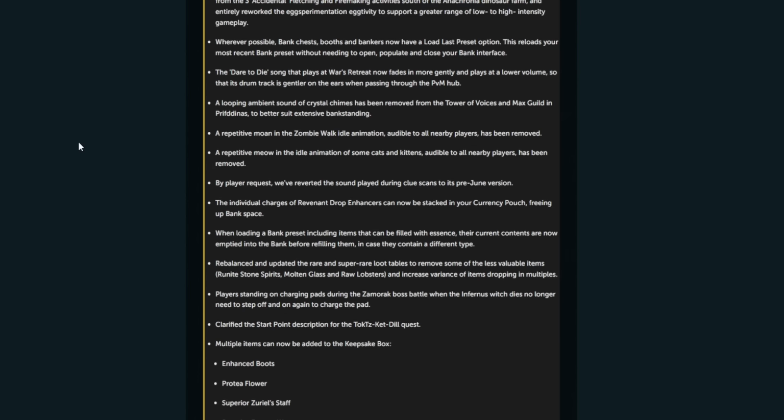Then, wherever possible, bank chests, booths, and bankers now have a load last preset option. This reloads your most recent bank preset without needing to open, populate, and close your bank interface. I like this. It's only a couple of clicks, but this will be useful in situations, for example, in elite dungeons when you're getting hit by other dragons in ED2, or anything's hitting you and you want to bank, you can just right click and press load preset. You don't have to open it and then quickly load the preset before you get hit and taken out of combat. The same goes in ED4 if you want to bank halfway through. There's a few places that this may be useful.